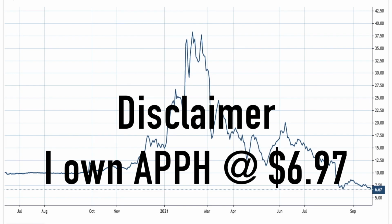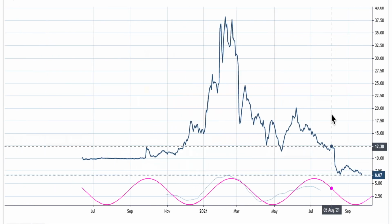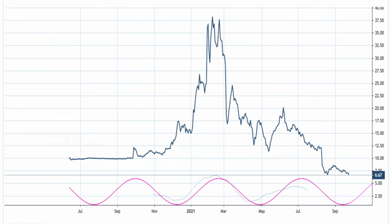Hey guys, so this is the cycle analyzer I use, and you can see right here, these are the closes, and you can see that right now we're at $6.67. First thing I want to show you is the dominant cycle as of today.